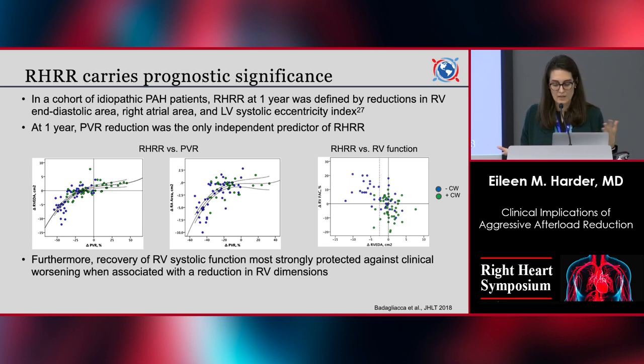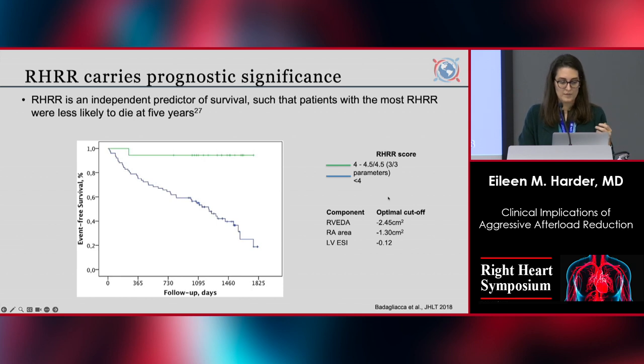So we get the sense, as we've heard before, that all parameters really are working hand in hand, and it might be a little more complex to consider them all together, but there's clearly benefit to considering them as a group, and that's shown here. Furthermore, they observed that the presence of right heart reverse remodeling carries actually pretty remarkable prognostic significance, such that it was an independent predictor of survival. And they designed what they called this right heart reverse remodeling score, where they based it on these three parameters. These cutoffs here, the optimal cutoffs, they defined by receiver operating curve analysis, but they added separate cutoffs also for a lesser response.